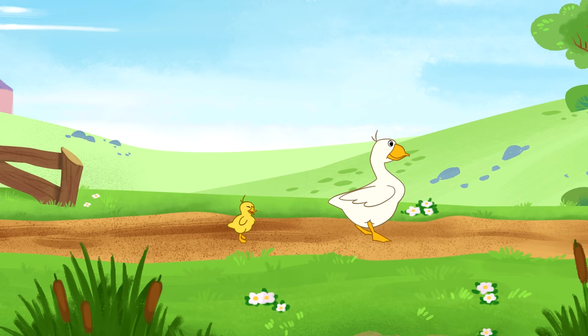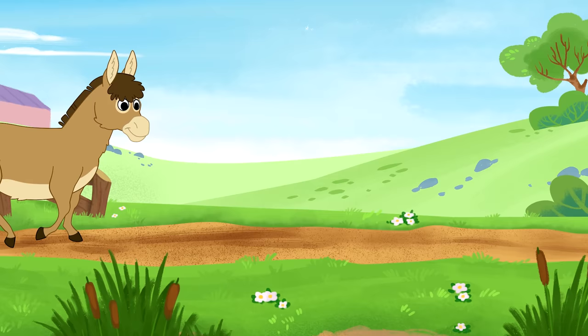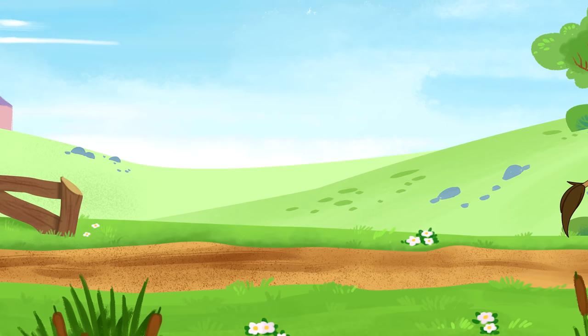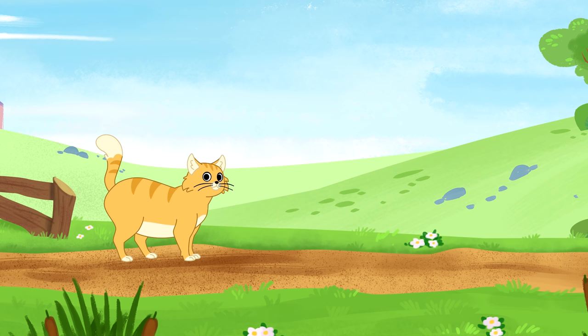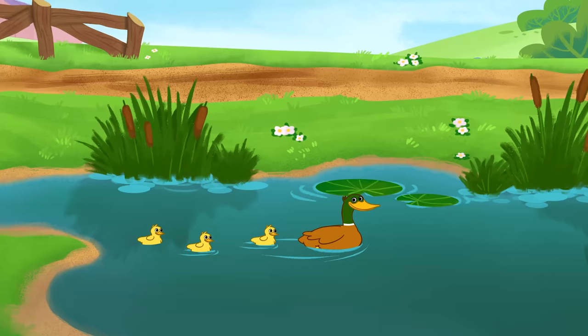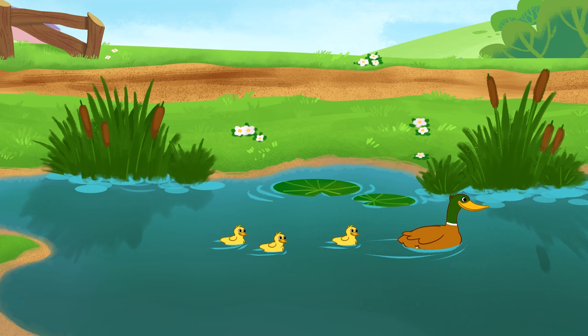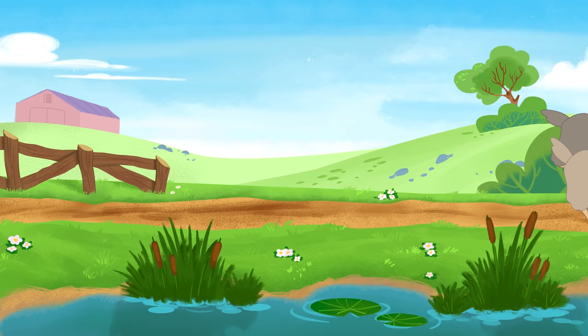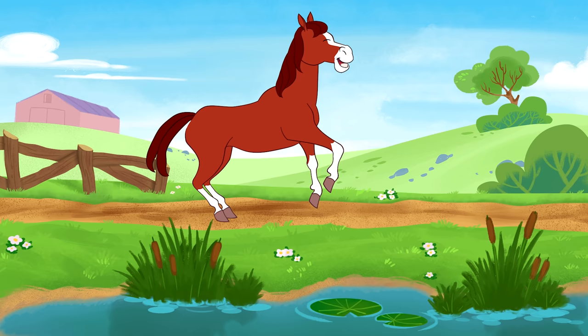Gosling. Donkey. Cat. Duck. Ducklings. Sheep. Horse.